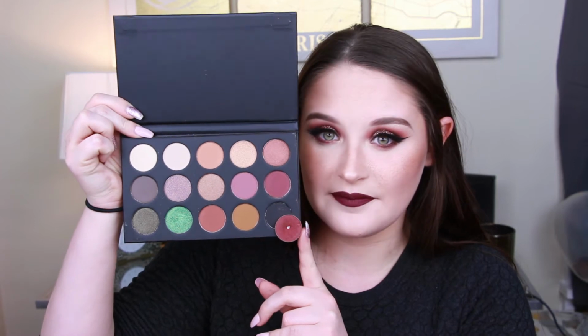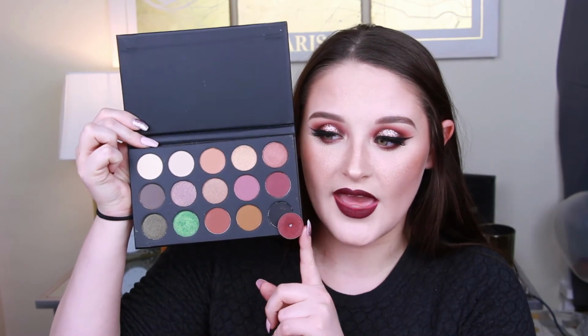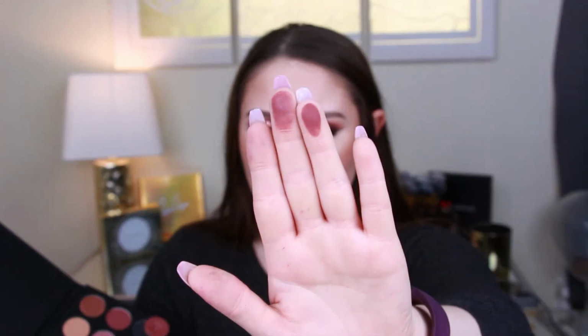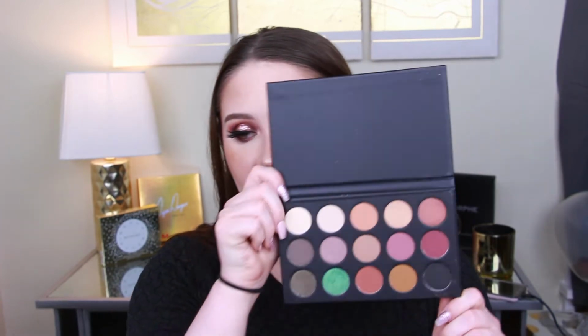So they're not the same, okay, but they are really similar. So I'm just gonna swatch them both. If that is not a dupe for the Makeup Geek Bitten, I don't know what is, okay? Like, that's amazing. So this is definitely a very good dupe for that. It's very hard to find those red, you know, burgundy shades, I feel like. Especially as pigmented as that one is, that's pretty amazing.